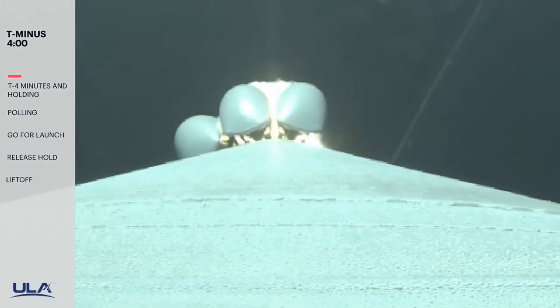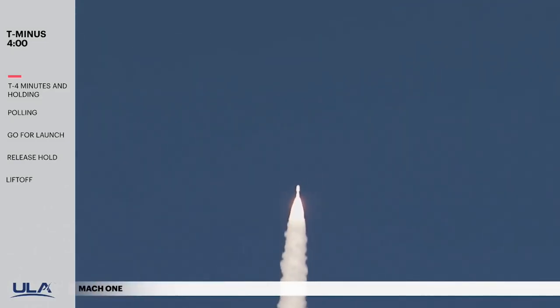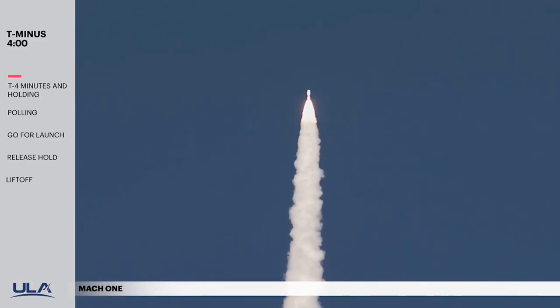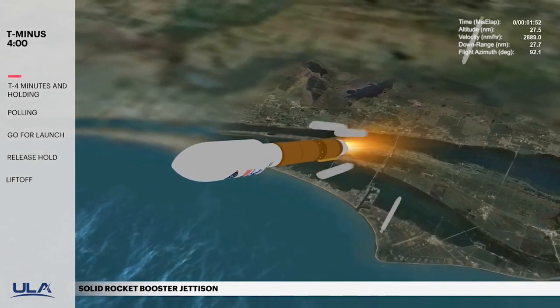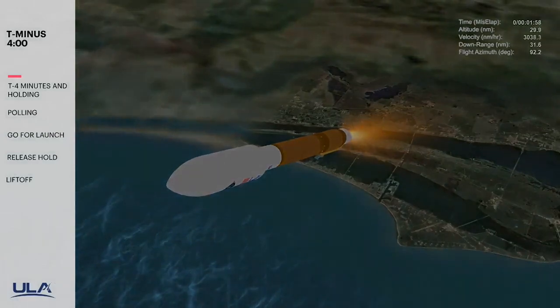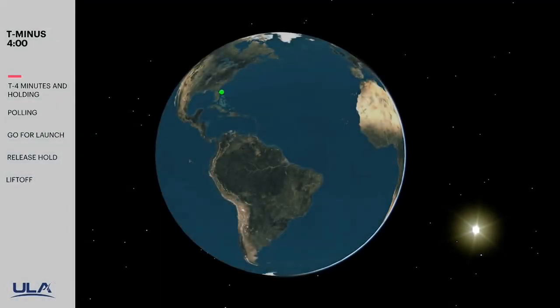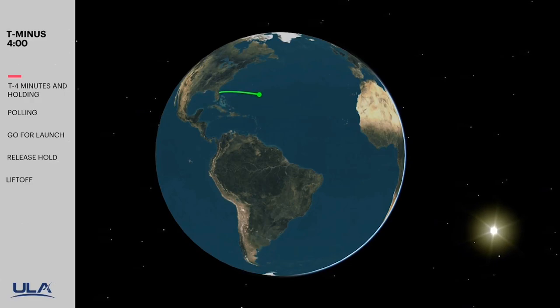Shortly after liftoff, Atlas begins a pitch over to attain the proper flight path while minimizing the pressure the vehicle experiences during flight. The Atlas V reaches Mach 1, the speed of sound, at 35 seconds. The first two SRBs are jettisoned at 1 minute 51 seconds, followed a second and a half later by the remaining three SRBs. Approaching payload fairing jettison, the Atlas V is burning propellant at a rate of 2,000 pounds per second, traveling approximately 7,500 miles per hour, and located 64 miles in altitude and 150 miles downrange.